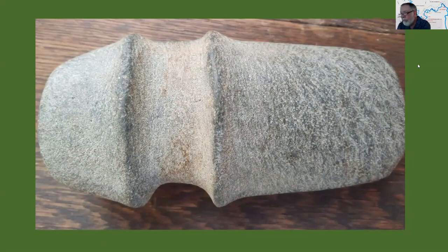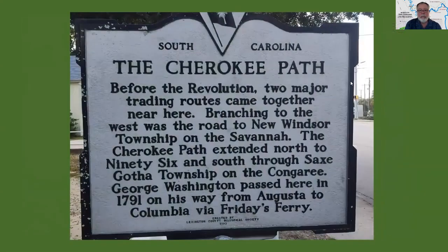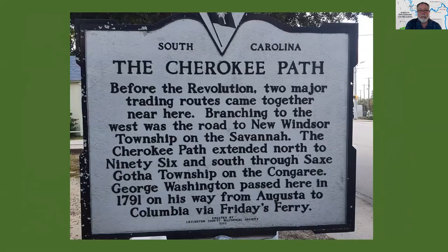We know that there were two ancient trading paths. One of the paths was the Okanichi path that came out of Virginia and ended in Augusta, Georgia. It came to be known as the Catawba path, and the other one was the Cherokee path. And the Cherokee path developed after the Yamasee War.